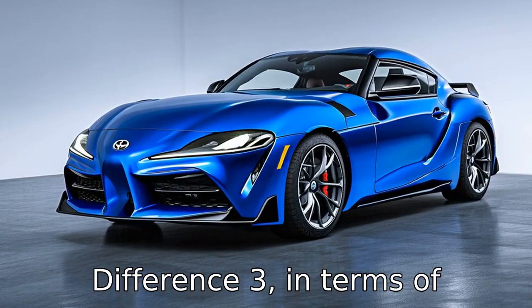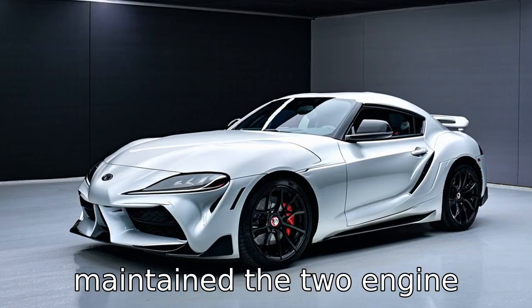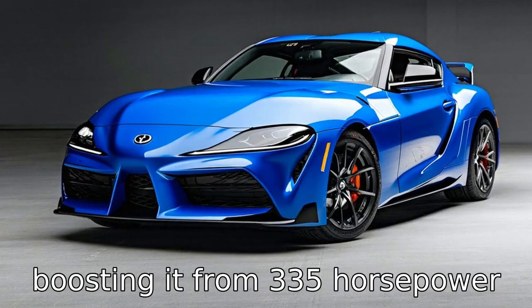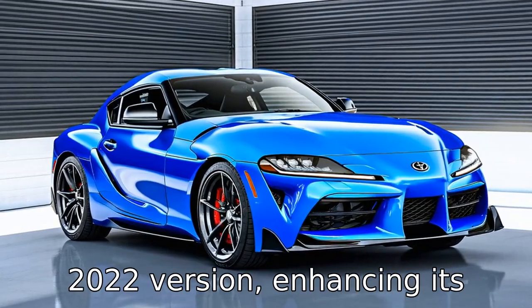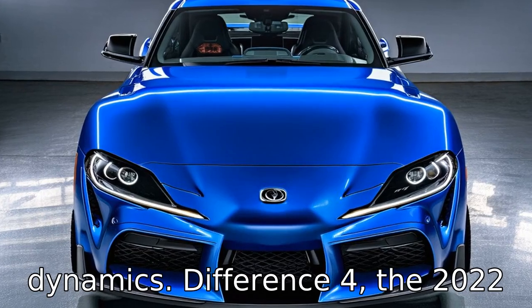Difference 3. In terms of performance, the 2022 GR Supra maintained the two engine options, but offered a slight horsepower increase for the 3.0-liter inline-six engine, boosting it from 335 horsepower in the 2020 model to a more potent 382 horsepower in the 2022 version, enhancing its acceleration and overall drive dynamics.